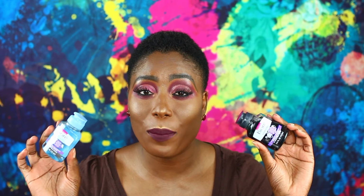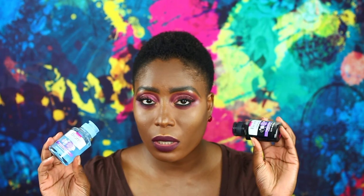So these are the other two samples that I'm gonna share with you guys. So this is the all-in-one Bioré Free Your Pores Baking Soda. And this is great for combination skin. So this is a baking soda micellar water. You could take off your makeup. No need to rinse. Oil free. And this is another one for oily skin. So this is to remove your makeup and deep cleanse. Probably will use this in another video.